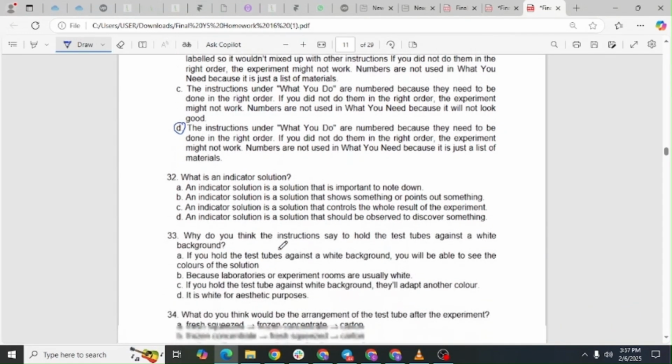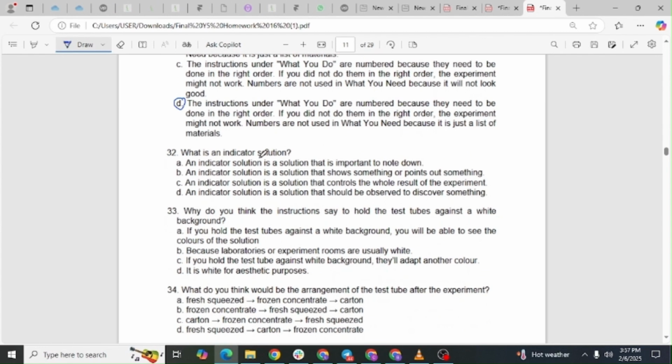Question 32. What is an indicator solution? Option A. An indicator solution is a solution that is important to note down. Option B. An indicator solution is a solution that shows something or points out something. Option C. An indicator solution is a solution that controls the whole result of the experiment. Option D. An indicator solution is a solution that should be observed to discover something.